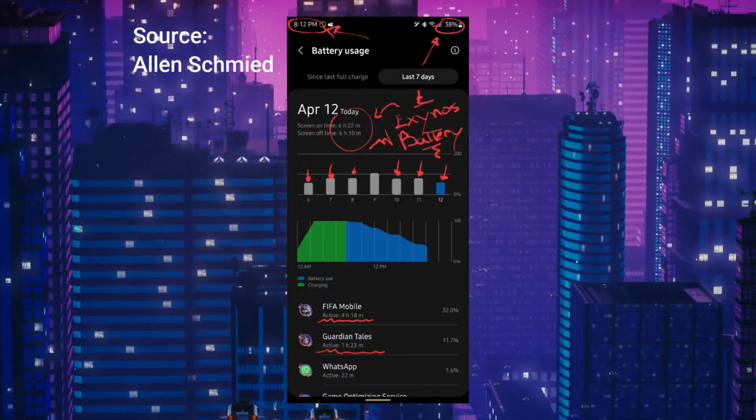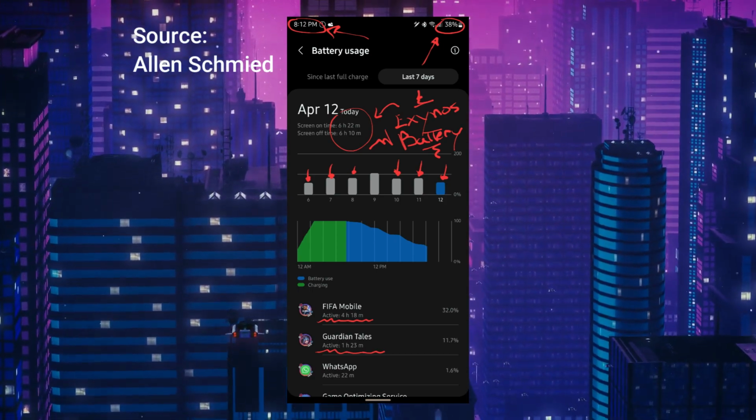Now, me personally, I'm getting 6 to 7 hours straight of everyday screen on time with this phone, and it's been a pleasure for me. So I really do love the battery life, and some of you guys also are enjoying amazing battery life. One of my viewers has sent me a video of his usage log, which I'll show here, and basically we're demonstrating that the battery life is really good.